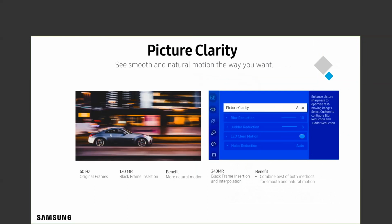Now, the best thing about this is we have it set to auto because generally that's what customers feel they need, what they like. However, we also give the customization to put this on custom and off. So if that customer wants to customize this, they can. If they want to turn it flat out off, they can do that as well. So we want to make sure and give those customers the ability to change things around as much as possible to get the best custom picture for their needs.